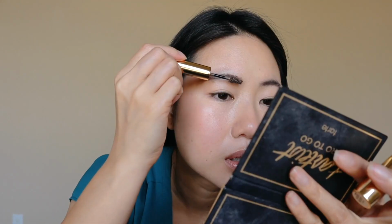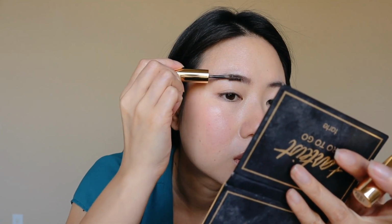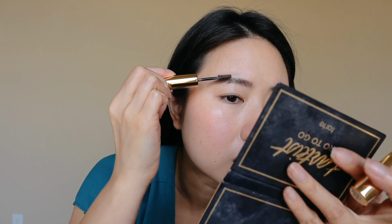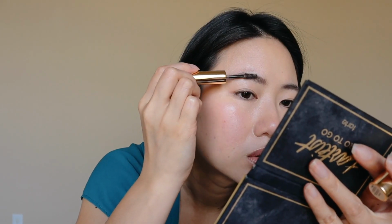Next, we are going to move on to the brows. In the video that I watched, Catherine Power says to go up and then take it down because you really want to get the fibers on all parts of the hair. And then you want to take it back up.